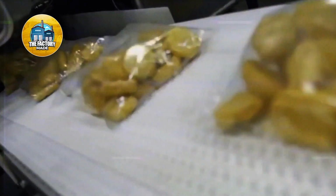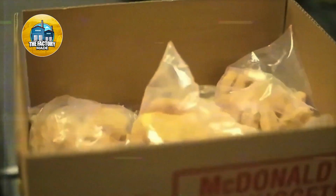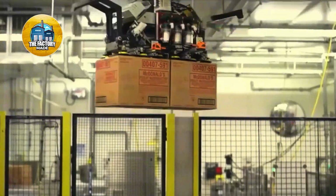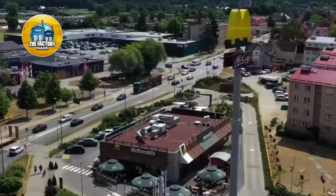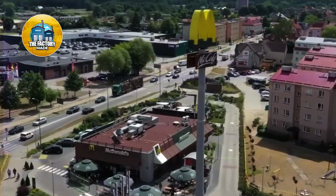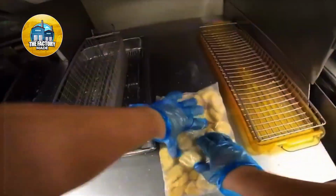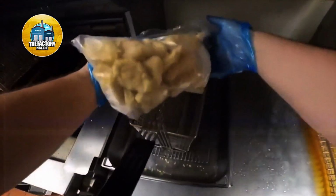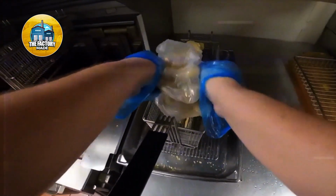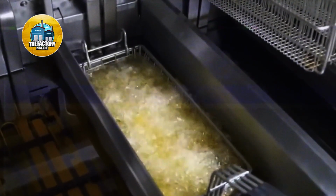When the nuggets arrive at McDonald's, they're ready to be fried once more. The restaurant's fryers cook the frozen nuggets to perfection, turning them into golden crispy nuggets you know and love. The fry time is precise, ensuring that they're perfectly cooked each time. Once fried, the nuggets are served hot and ready to dip in your favorite sauce. Whether you go for barbecue, sweet and sour, or classic honey mustard, McDonald's chicken nuggets are ready to make your meal a little more delicious.